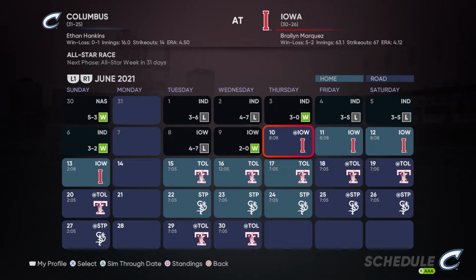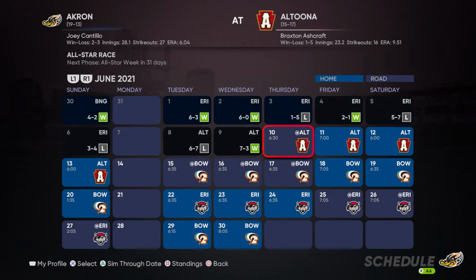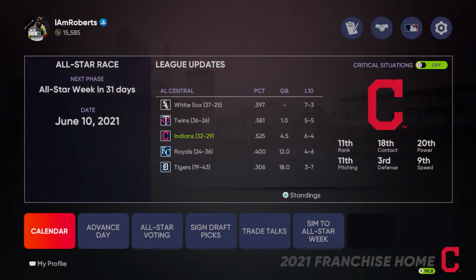So that gives us a day off. Since we have a day off, I think we'll go check at the minor league club. You can see Columbus is 31-25. Akron is 19-13. So our minors are doing pretty good. So we'll go ahead and check out with them. I don't know if it'll be a minor league team update or if it'll be a spotlight. You'll have to find out in the next episode.